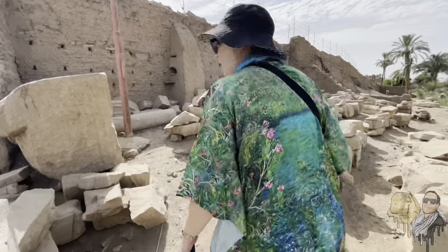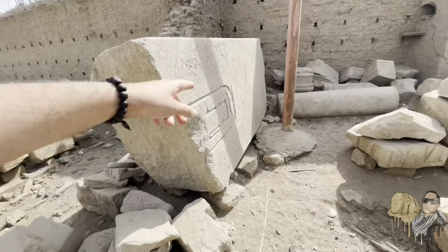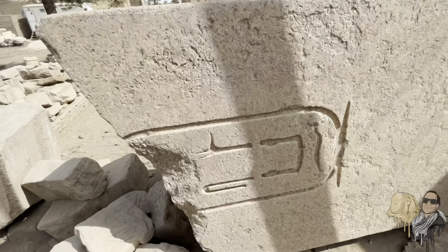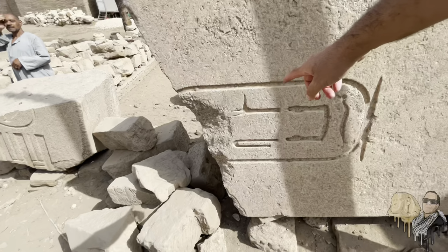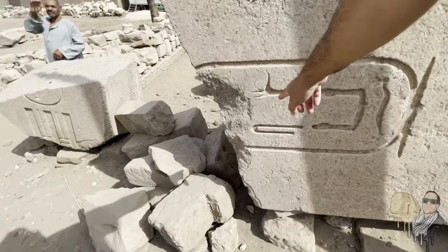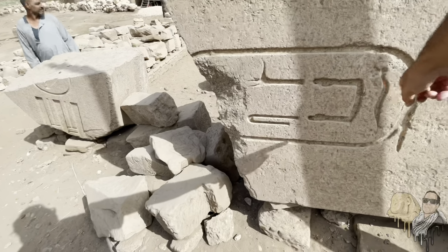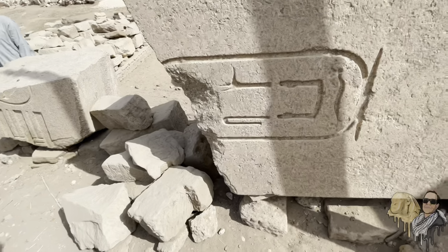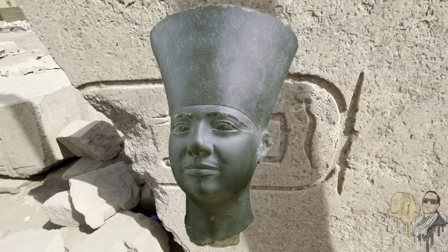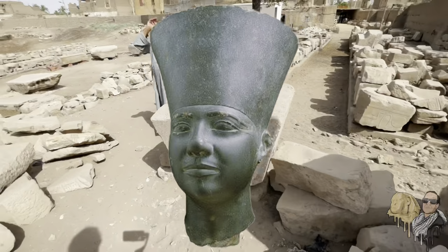She's taking us to show us a cartouche now. That's impressive. Oh, two piece. The name in the cartouche etched into stone is Userkaf, the ancient Egyptian pharaoh who founded the 5th dynasty, which followed the 4th dynasty pyramid builders at Giza.